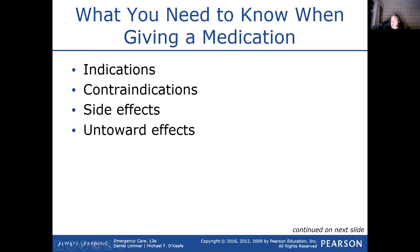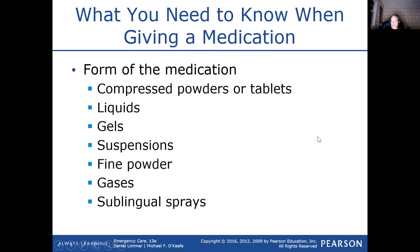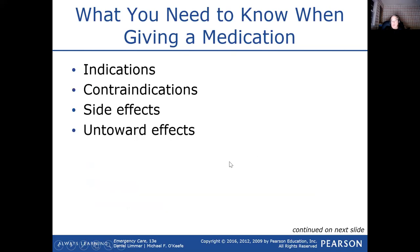Okay. Side effects are what could go wrong when you're administering a medication. Some of them are routine, normal side effects, like somebody getting a headache if you give them nitroglycerin. And somebody passing out because you drop their blood pressure when you give them nitroglycerin would be what they call an untoward effect. In other words, it's a possible side effect, but it's not something we would want to see. So it's kind of a bad side effect. Again, we have to know for all the medications the indications, the contraindications, and any possible side effects that can occur.